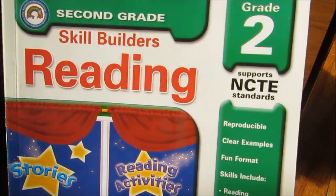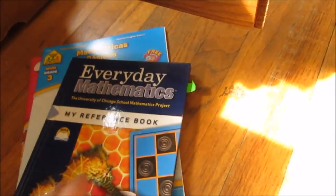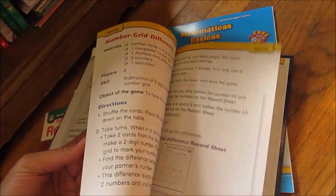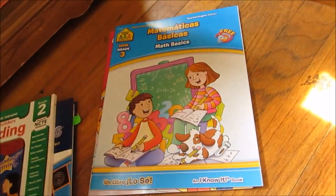I already showed this skill builders reading comprehension type of book, and we can take this in the car anywhere we want to. We can do a page one day and then 3 pages any other day, whenever she wants to. This book that we used, that was first and second grade together, we finished it, and it has a few games on the back that we can try to kind of review everything she's learned. So we're gonna try a few of those games and do a lot of hands-on stuff.